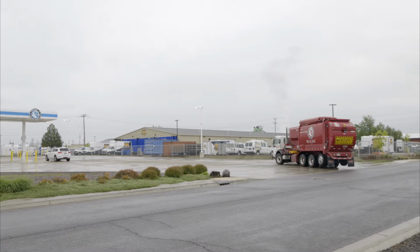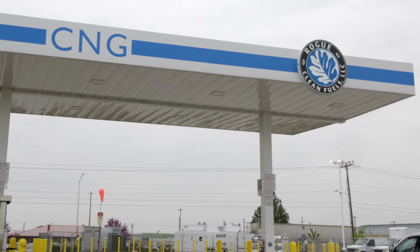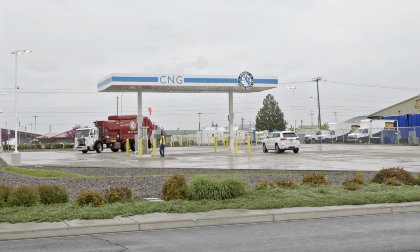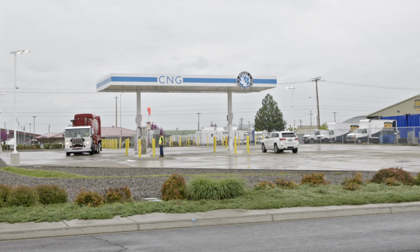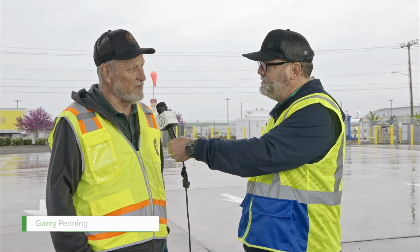My journey to Rogue Disposal started at the compressed natural gas, or CNG, filling station north of Medford. It was there that I was scheduled to meet up with my tour guide for the day, Garry Penning. I am the Director of Governmental Affairs and Marketing. All right, awesome. So thank you for being with us today. Gary's going to be giving us a tour of everything Rogue Disposal. So Garry, why don't you tell us where we are right now?